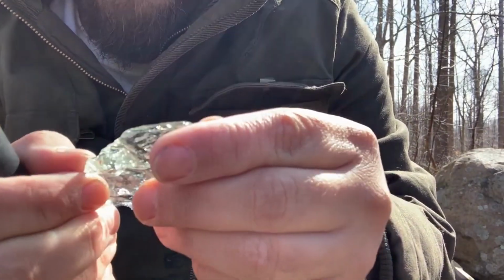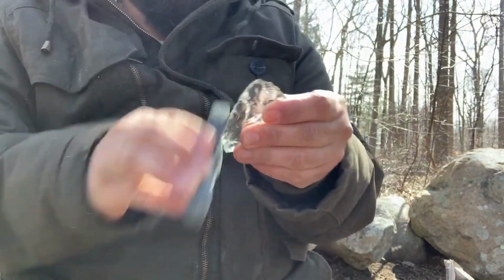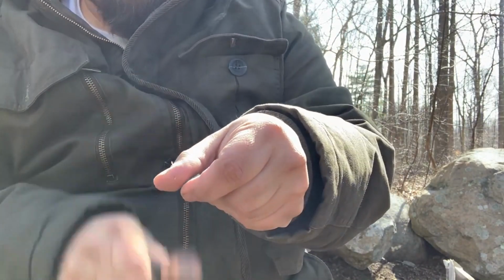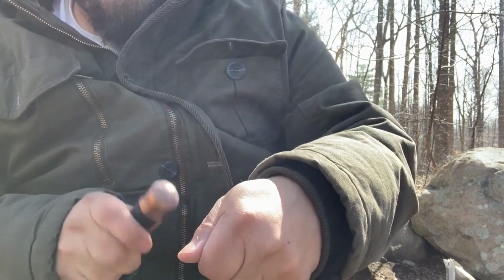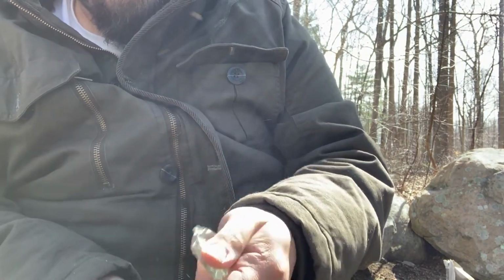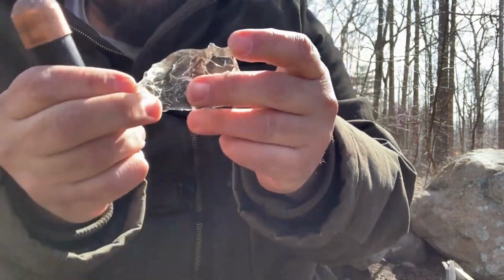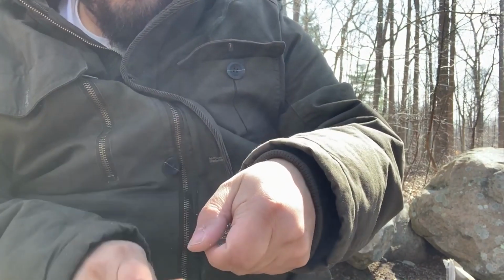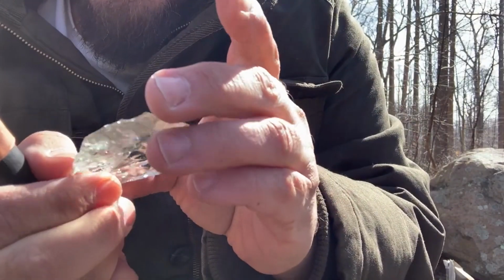Alright. So I got flakes all across this side. I gotta put some on this side too. So I'm going to grind the opposite direction downwards. And then do the same thing, flip it over the other way. Start thinning it from this direction. A lot of you are going to want to switch to pressure flaking here.